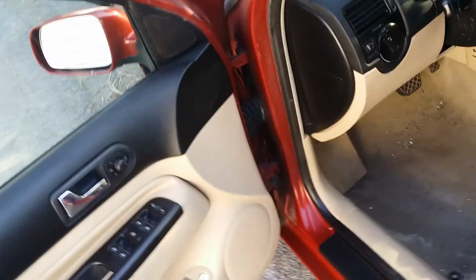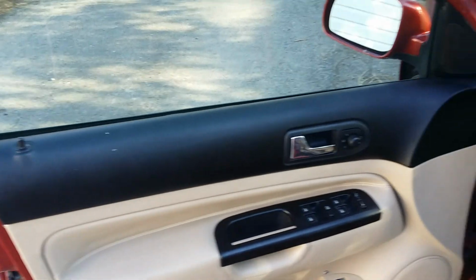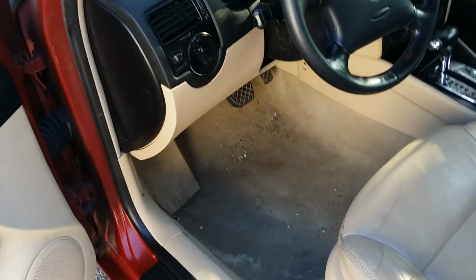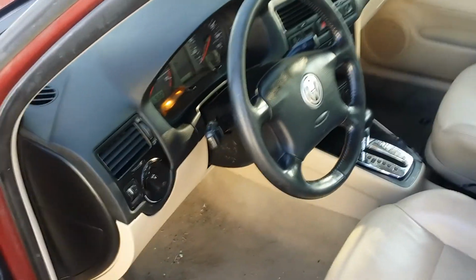Here's the interior, obviously, as you can see. The only thing that I need to do is a vacuum. But this car, you should have seen that when I first bought it. This thing did not look anything like it looks now. This thing was nasty.